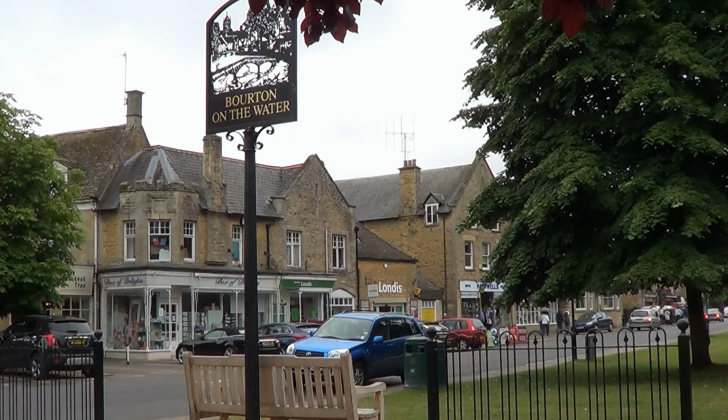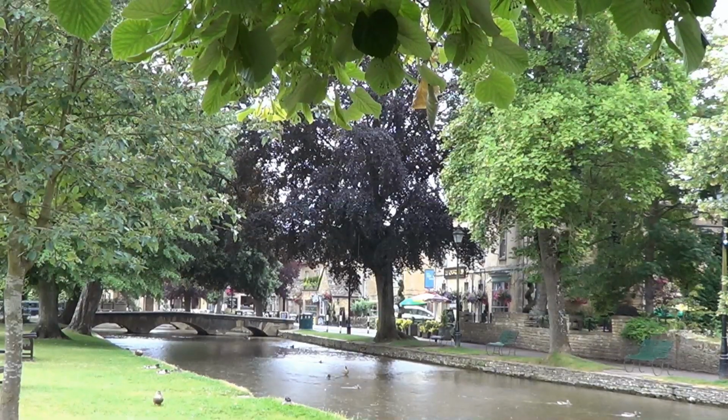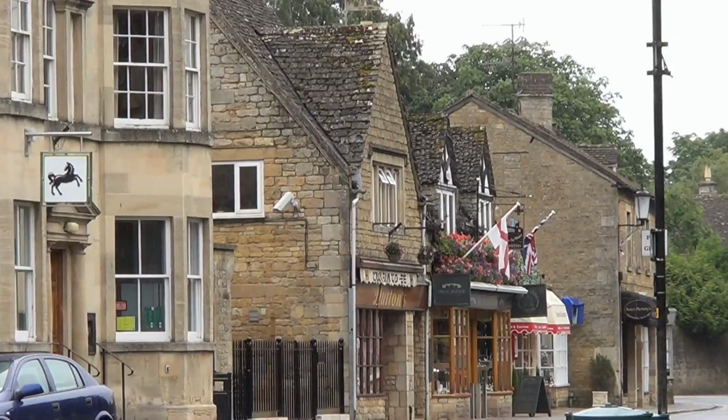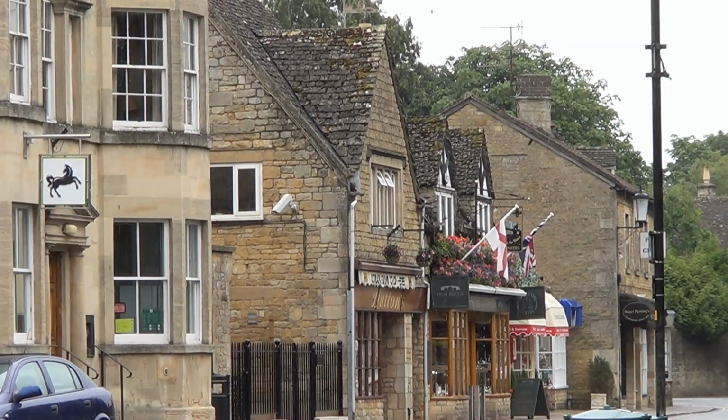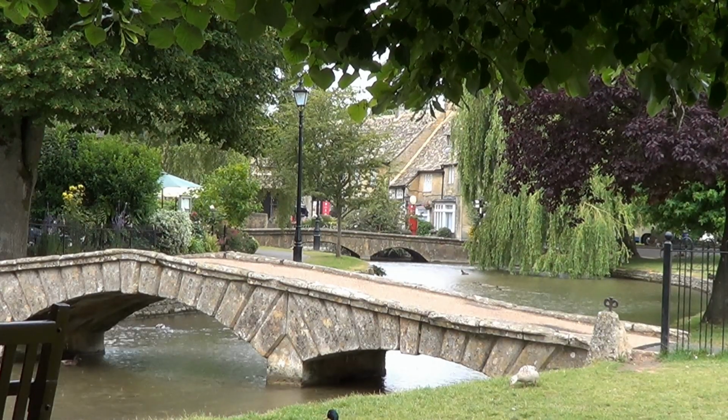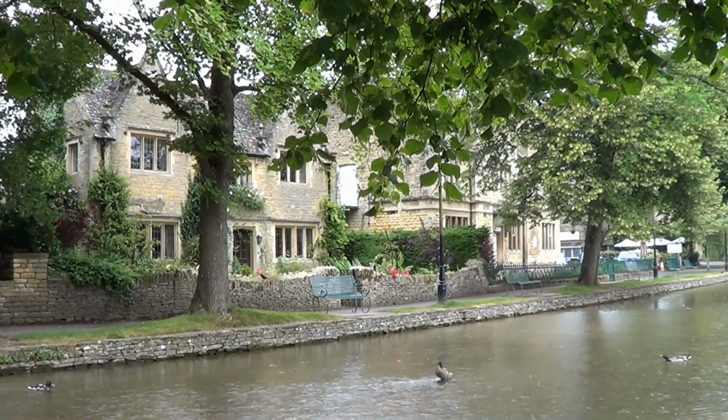Bourton-on-the-Water is known for its picturesque high street, bordered by long wide greens and the river Windrush that runs through them. The river is crossed by several low arched stone bridges. These arched bridges have led to Bourton-on-the-Water being called the Venice of the Cotswolds.